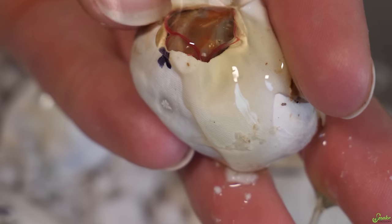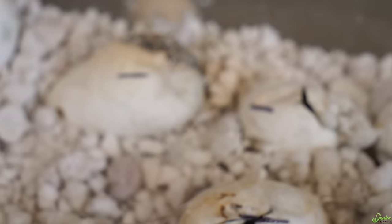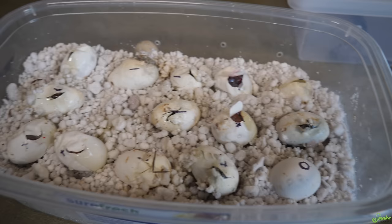You look weird. Are you alive? He's moving. Okay, yeah, alright. You're just a little funny looking. That's okay. Don't criticize people for being funny looking. They're snakes. I mean, he has no scales. They're all kind of funny looking.